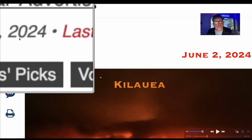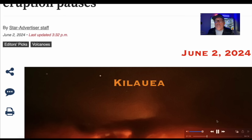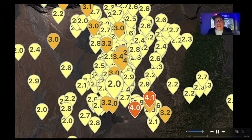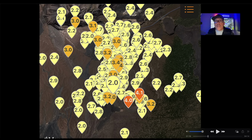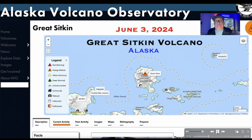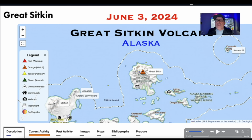And going from Indonesia to the big island of Hawaii, Mount Kilauea, this is dated June the 2nd, 2024. It started seeing an increase in volcanic activity and earthquake activity. Get a load of that swarm, would you? At Mount Kilauea, or at the base of Mount Kilauea, pretty much non-stop earthquake activity. I would call that a definite swarm, a very big swarm.